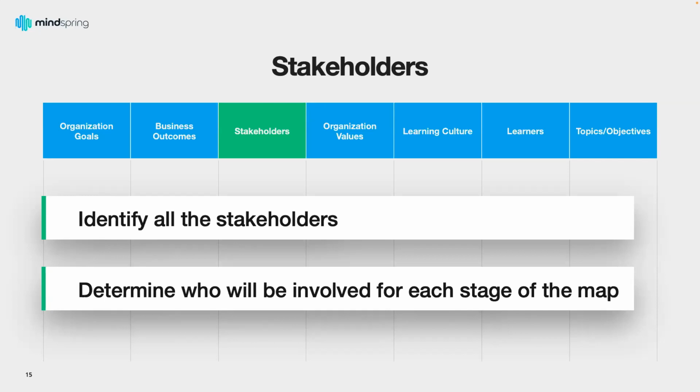So we've identified all the stakeholders, and you use the expression around the table, but there will definitely be stakeholders that never sit around the table. That's true. They're going to have a say, and in some instances they may have a final say.